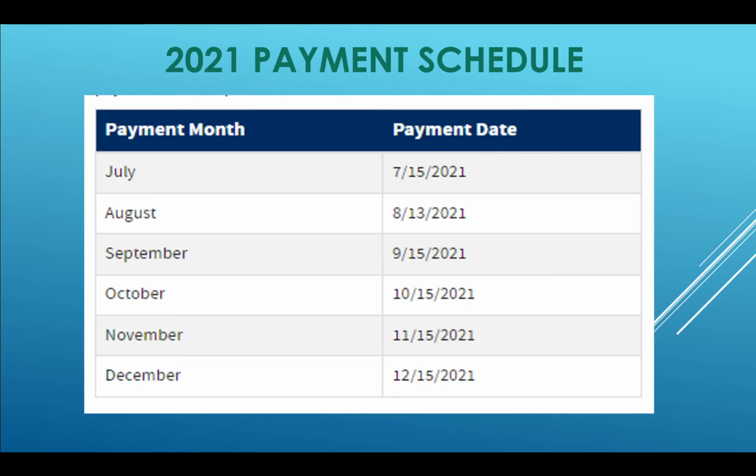So like I said, the payment schedule is going to be monthly. You can see the payment dates here, generally middle of the month. In August, because of a weekend, it's a bit earlier. So, July 15th, August 13th, September 15th, October 15th, November 15th, and December 15th is when you'll get these payments.